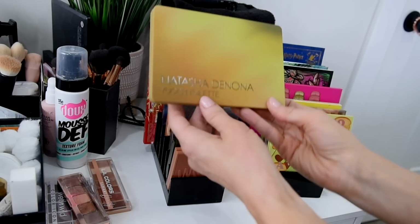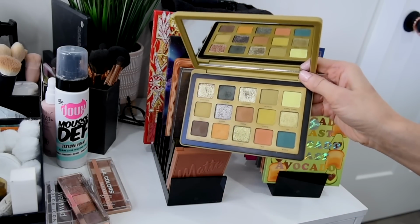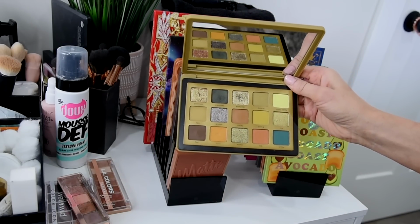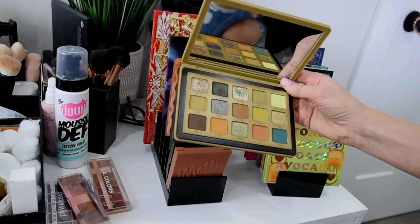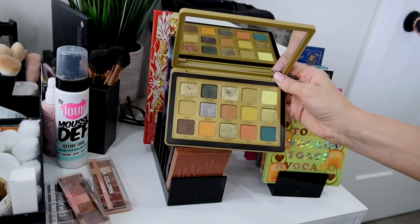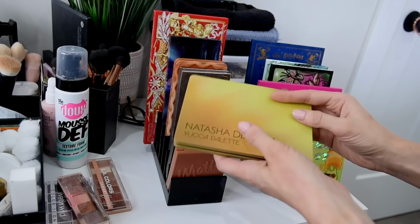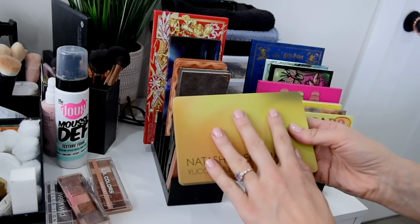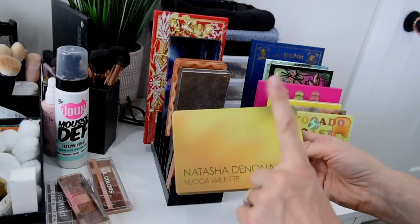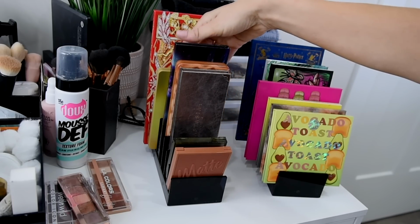Next up, my Natasha Denona Yucca palette. Another one that I am so excited to play with this fall. This is a great palette. I'm so glad that I got this. I was on the fence, but I have loved playing with this, and I think once fall really rolls around and I've got my boots and sweaters out, it just makes me excited to play with makeup every day. This is a great color story. I do have a good alternative for this one though that we'll get to in just a sec if you want something more drugstore priced, because I know that is pricey.